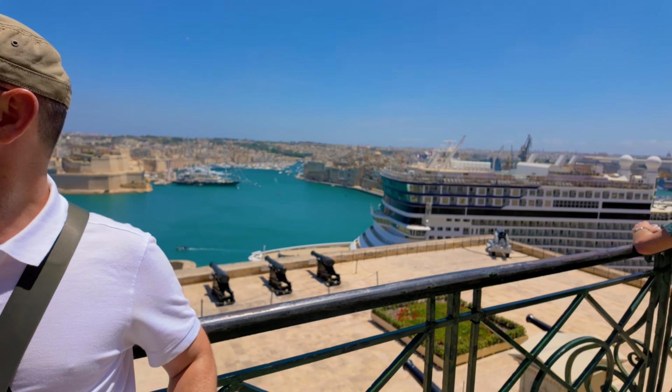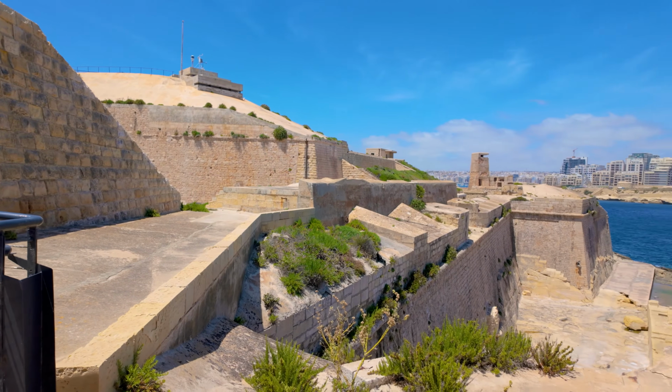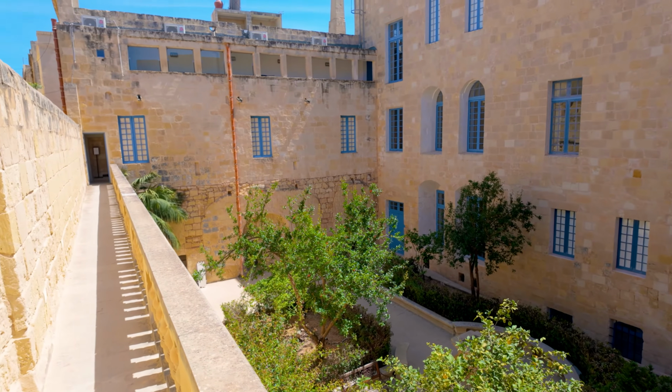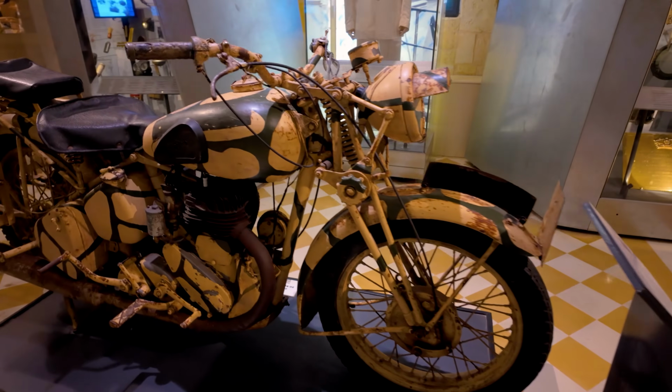We did this to avoid a busier day of cruise ship stocking to hopefully get a quieter experience of the city. In Valletta and the 3 cities, we got the most use out of our Malta Heritage Pass, visiting places like Grandmaster's Palace and the Fort.